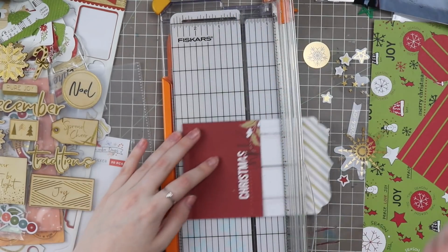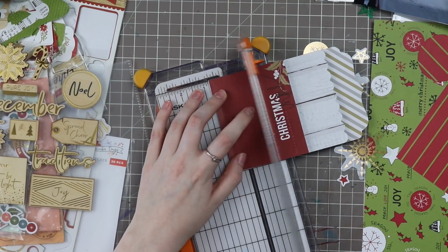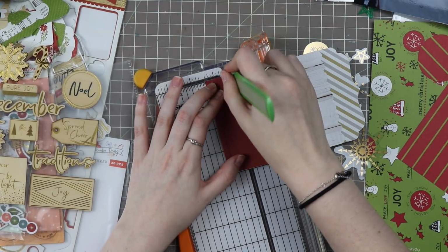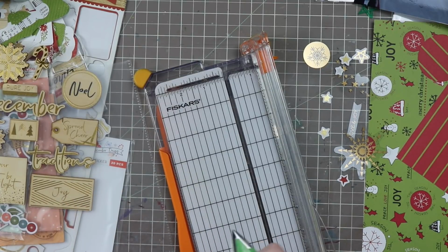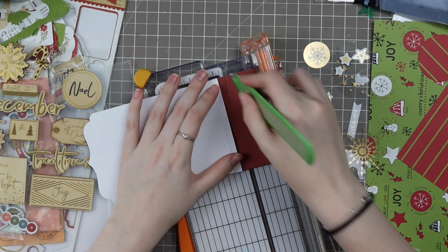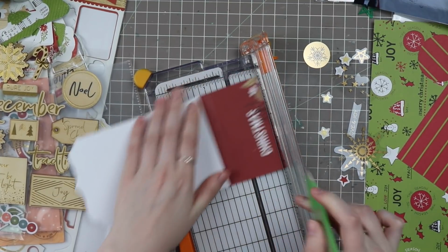It's a much smaller playing field, and since there's such a very small hinge on this album, I'm going to create a larger one by scoring all the pages again. On the first one, I actually ripped through the paper, so I have to figure out how to fix that, because I just pushed through. I was expecting heavier weight cardstock, and it wasn't.